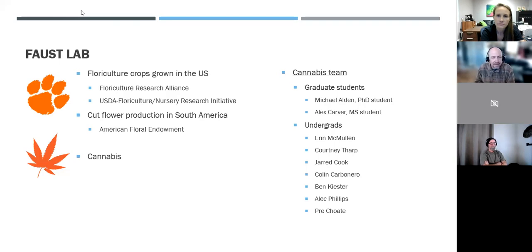Specifically within the cannabis team, we have 2 graduate students, a master's and a PhD student. And then we have a whole herd of undergraduates. I guess it should be no surprise that it's not hard to motivate undergraduates to work with cannabis. Again, floriculture is fun, and I love it. But I've never seen such enthusiasm and commitment to greenhouse work and research as we have gotten from students that are interested in their future careers in cannabis. So we have a very good team of undergraduates that make a pretty huge contribution to our research efforts.